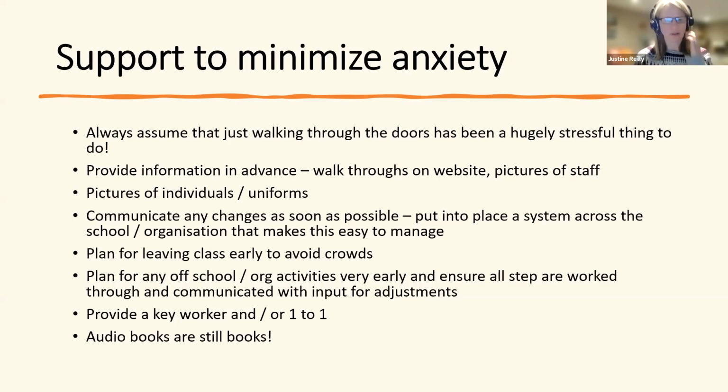Key workers and one-to-ones. Plan for any off-school organisation activities very early, which is why, when you were saying we ask the schools, but they don't tell us, I mean, it's absolutely crucial that that's almost planned in at the beginning of a school year. We know we're going to have these visits. We know we're going to go to these places. Right, let's talk early to the place about what's going to happen, what we're going to find out, and how we can make sure that it's going to work for that child. That should be happening.